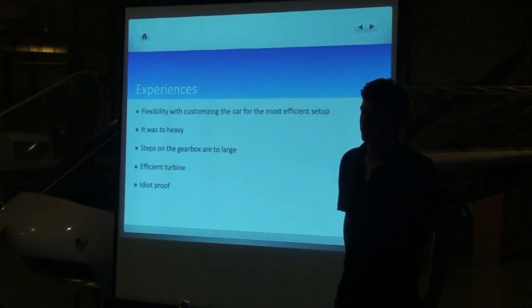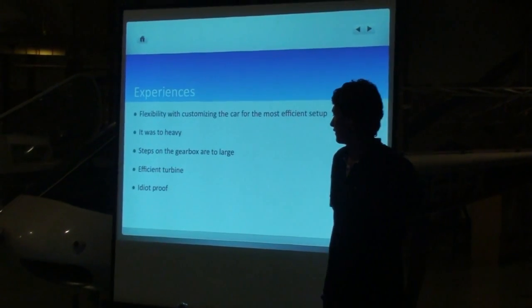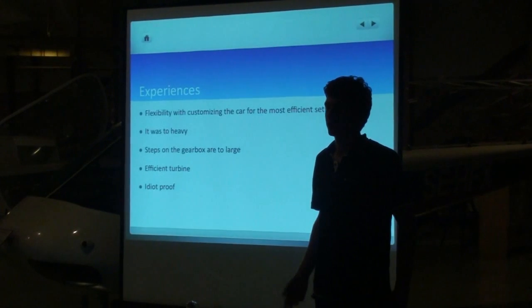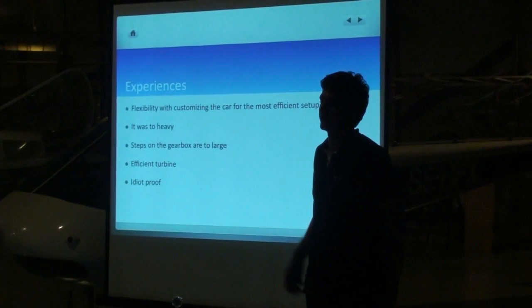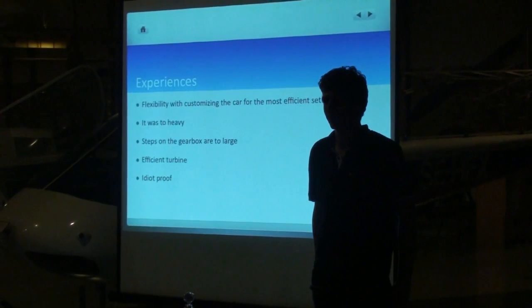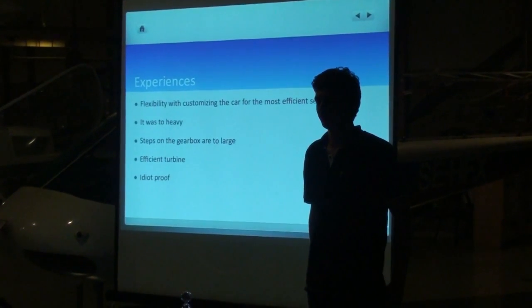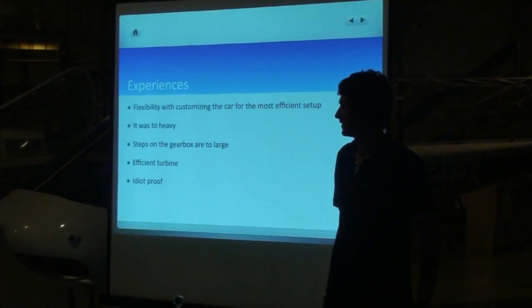We did believe in the turbine. We had good experience with it. The other thing we thought is that it was really built too heavy. It was idiot-proof. Some of you might have seen we were sitting with 3 guys on the back and 1 girl in front this afternoon, and it was still driving. So that might be a bit of an oversized plane.